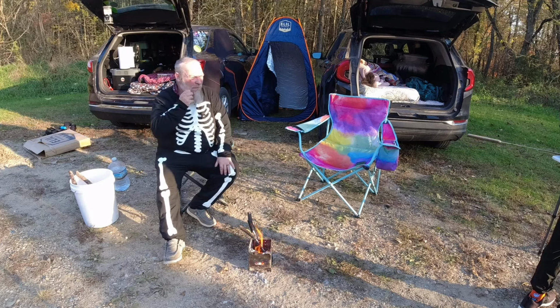S'mores at a little fire. A little tiny fire, which actually works. It actually works pretty well for a s'more and stuff.